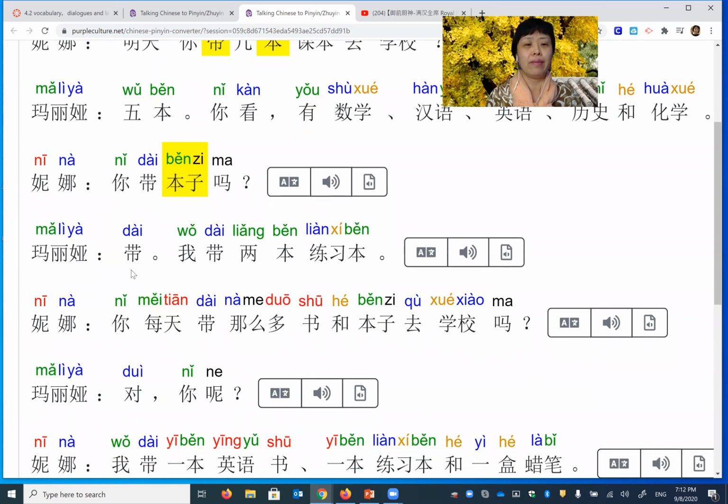带 means yes, I take. 我带2本练习本。As you can see, 本子 means notebook. 练习 means practice. So the notebook for practice. 练习本 Okay, our workbook is also called 练习本。好，你每天带那么多书，那么多。This is a language chunk.